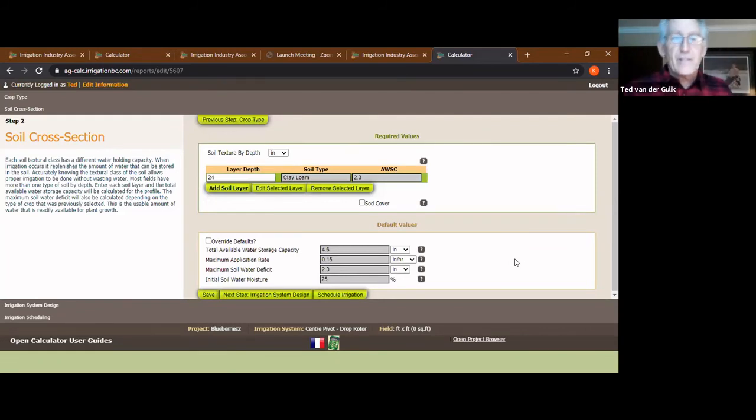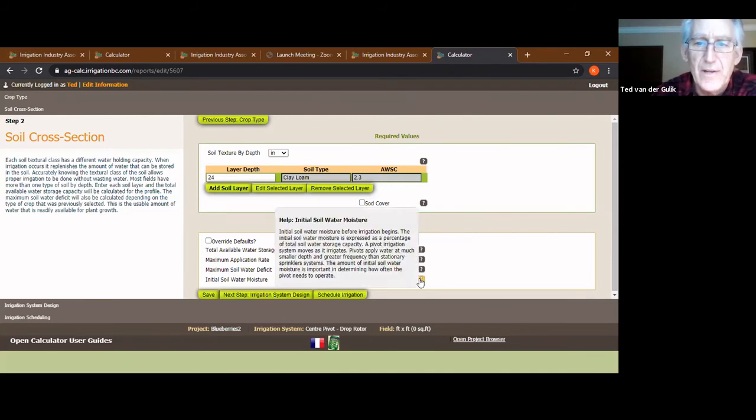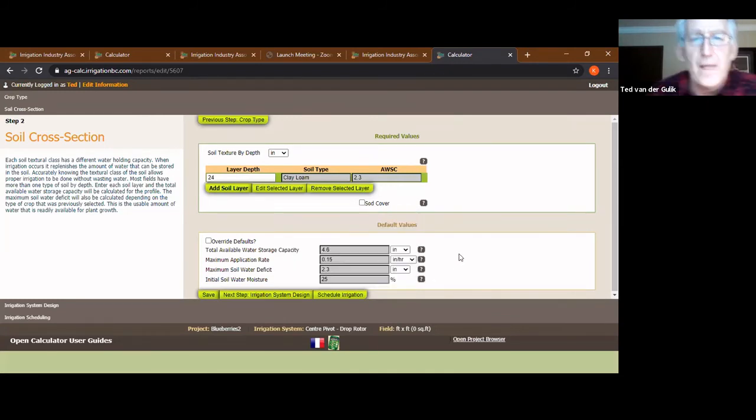If I had made that 12 inches, it would have said you need to add more soil because you said there was a 2-foot rooting depth and you only have 12 inches of soil, say. So I added enough here just to keep it simple. It immediately starts to populate the total soil storage, the maximum application rate, soil water deficit, and our initial soil moisture, which we're saying is 25%, but you can change that value if you want. This is at the start of the irrigation season. So I've added my soil information in. It does everything else for you.